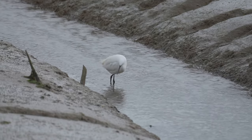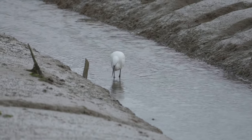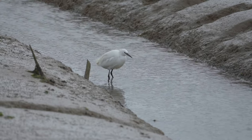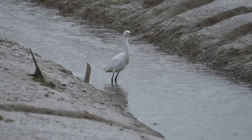As the egret got closer and closer, I was able to see how it grabbed its prey and then washed it in the water before gulping it down. Frustratingly, a group of dog walkers came along the path right behind me and the egret was off.